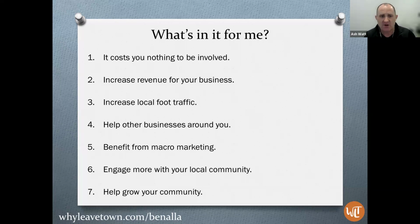Now that $26 million has to be all spent back in those local 6,000 odd businesses in our network. So every time a card is loaded, as I said before, it goes back into those local businesses. So this is hopefully going to be a way to increase revenue for your business. It's also a way to increase local foot traffic.